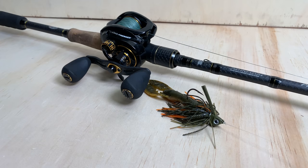And when fishing the swim jig, I like to fish a 7'2" extra heavy rod. I'm gonna fish 40 pound braided line tied to 15 pound fluorocarbon. And on this day I was fishing a 3/8 ounce swim jig and we were in 13 feet of water.